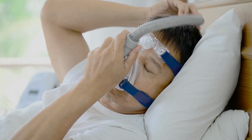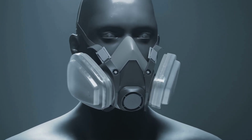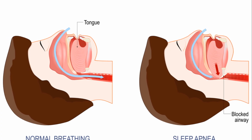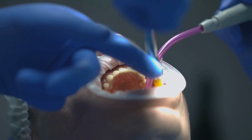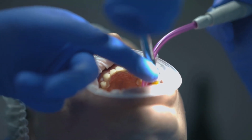First, we start with mask ventilation. Proper mask ventilation is vital to ensure oxygen delivery and carbon dioxide removal. It's like laying the foundation for a house. If your foundation is solid, the rest of the procedure will go much smoother. Then we introduce the oral airway. The oral airway helps to prevent obstruction of the airway by pulling the tongue away from the back of the throat. It's a simple tool, but it can make a world of difference in terms of maintaining an open airway.